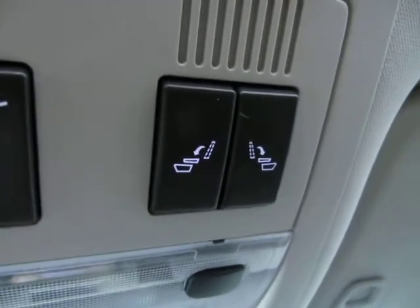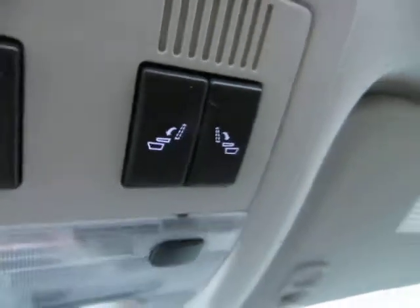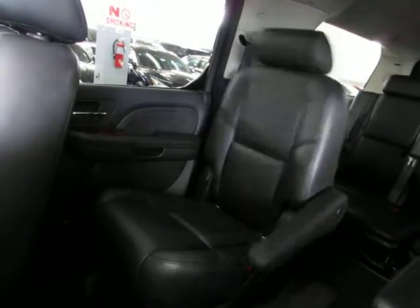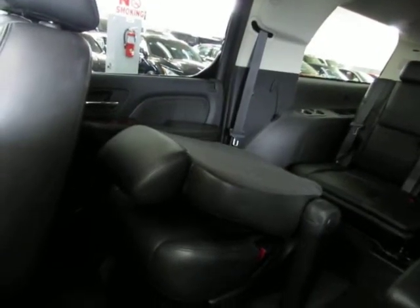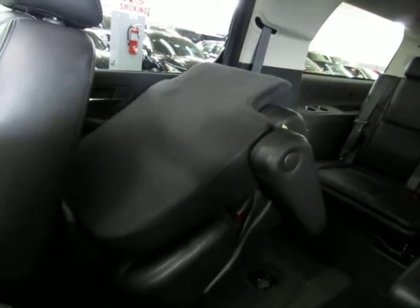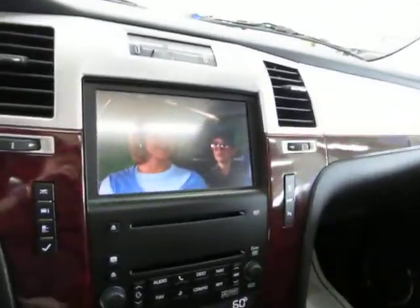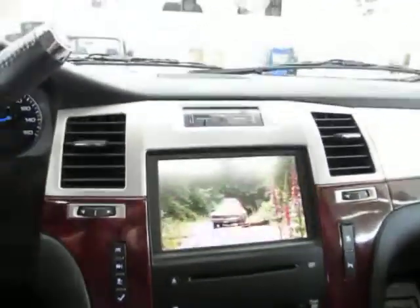These two buttons here are for your middle row tumbling buckets. Let me go ahead and tumble one of them so you can see. Put the camera over my shoulder, and let's press here now. This is to gain access to the third row seat. Although the little ones usually just walk in between. For the adults, it's more comfortable to activate that feature. Okay, let's see here what else.